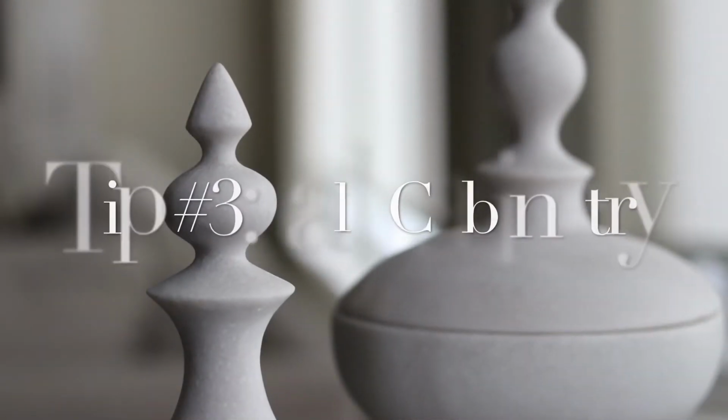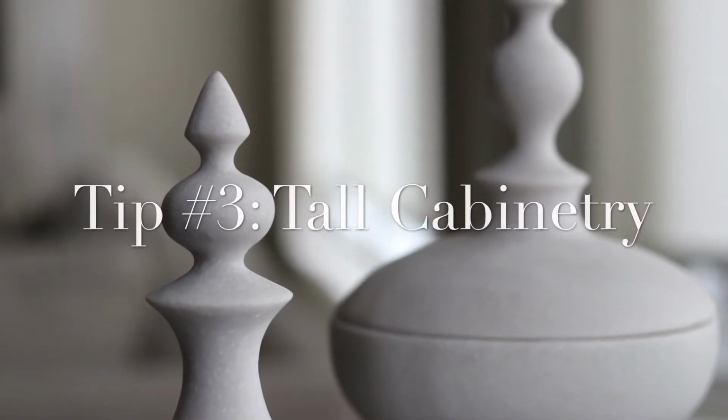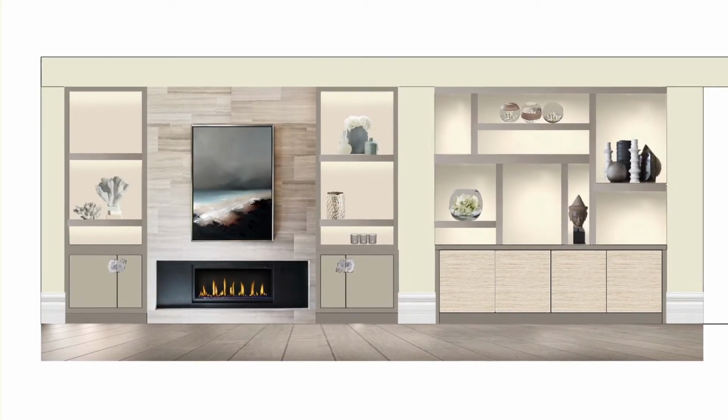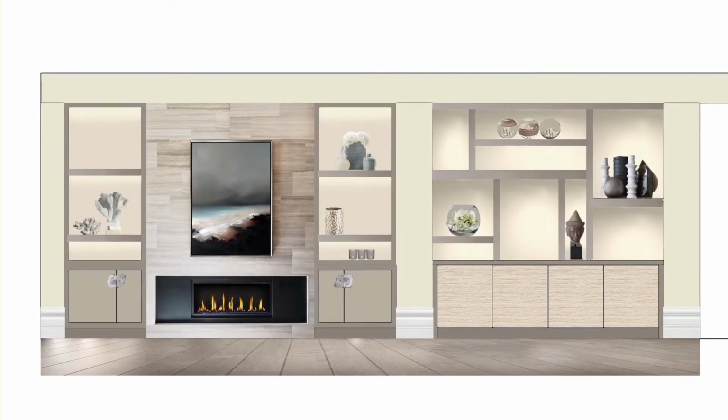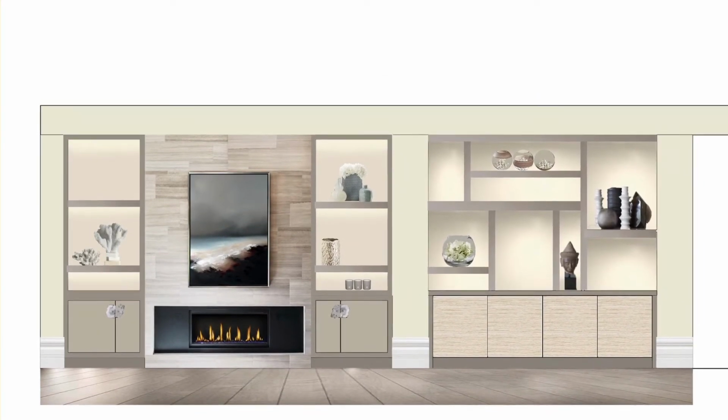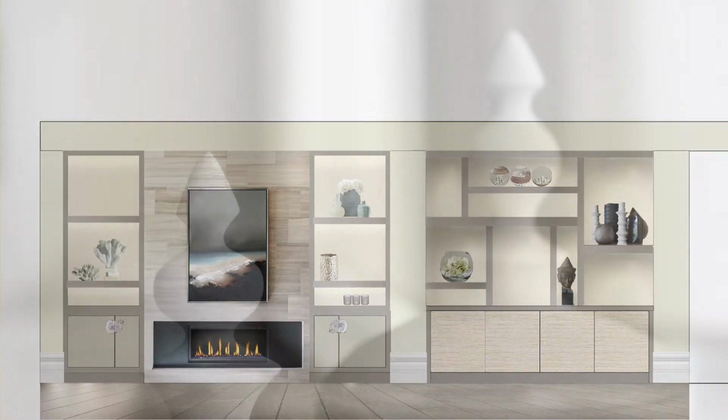The third tip you can apply is going with full height cabinets. Whether it's a kitchen or a built-in or a bookcase, go full height. The cabinets will lead your eyes upwards, emphasizing the height of the room and also adding the visual interest of every inch of the vertical surface.